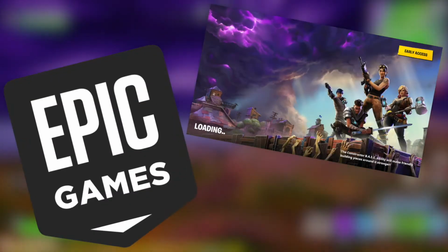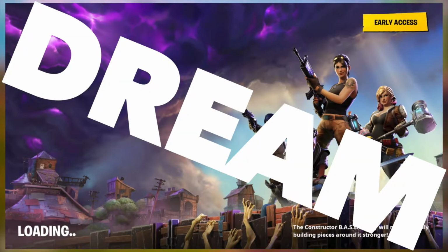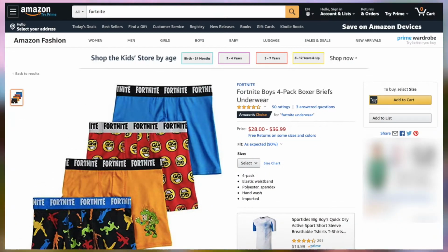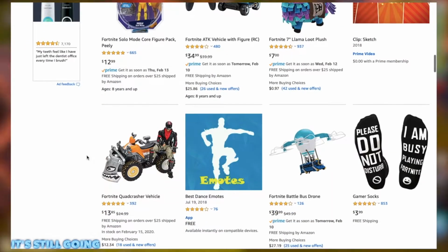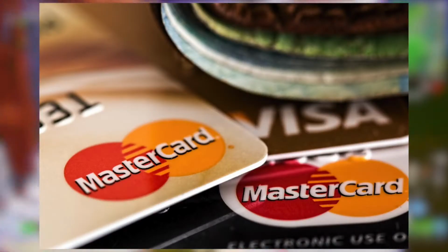But really, I have a ton of respect for Epic Games and how many parts of Fortnite can be merchandised. I mean, the game is any company's dream. Hundreds of unique skins, each of which you can make plush, figures, and underwear out of. Yes, Fortnite underwear is a real thing. I literally cannot make this up. So Epic Games can crank out an endless amount of merchandise, making tons of money off this game from all those 9-year-olds stealing their parents' credit cards.